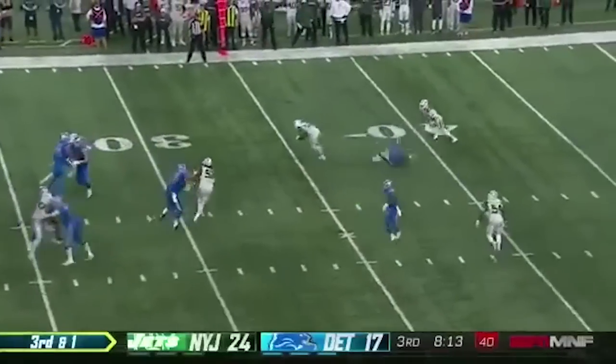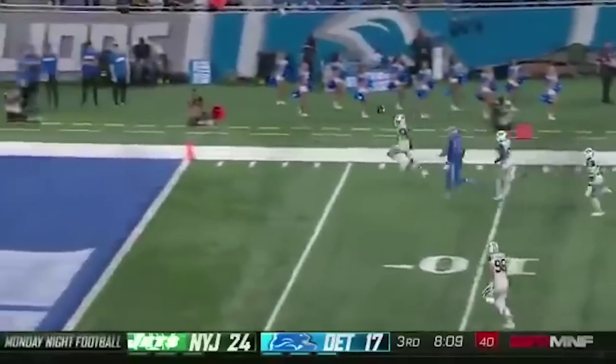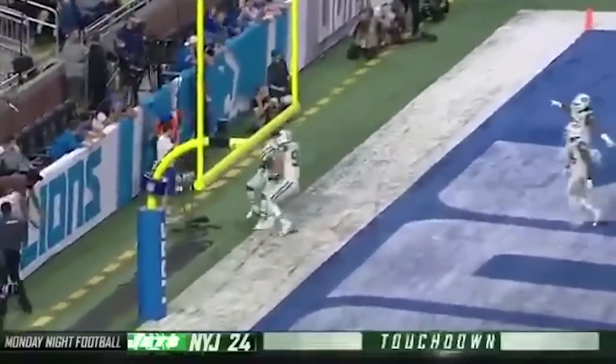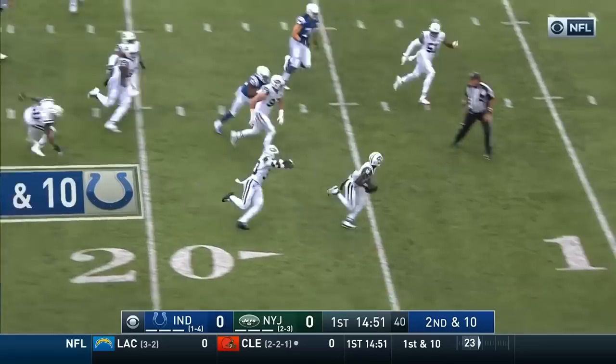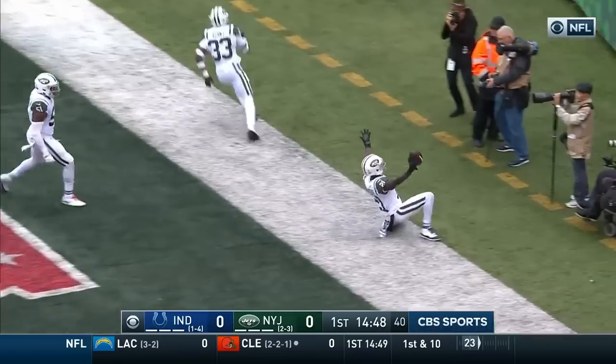He found himself, and now he's found a quarterback, and another interception for the Jets defense, Darren Lee. It's a pick six for New York, 35 yards. On second and 10. Quick pass, and that one is intercepted by the Jets. Touchdown, Morris Claiborne.